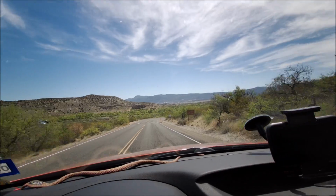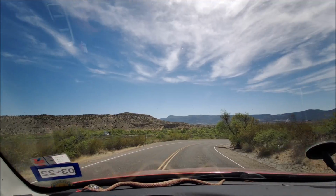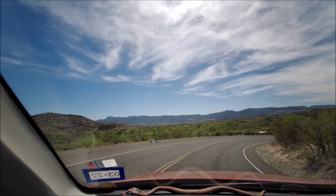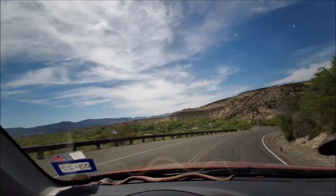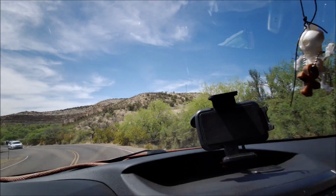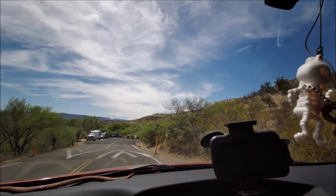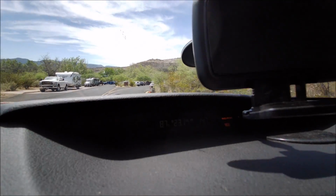And here I am at Montezuma Castle National Monument is where I'm going. It's, I don't know, 50 miles from Flagstaff, where I'm pretty sure it was like 70 degrees there. And now it's 87 here. I might have to change into shorts.